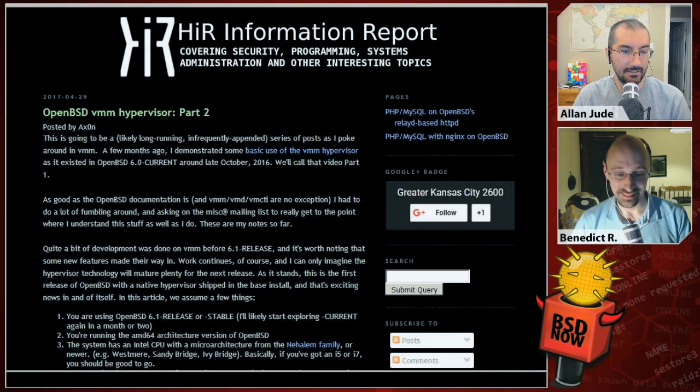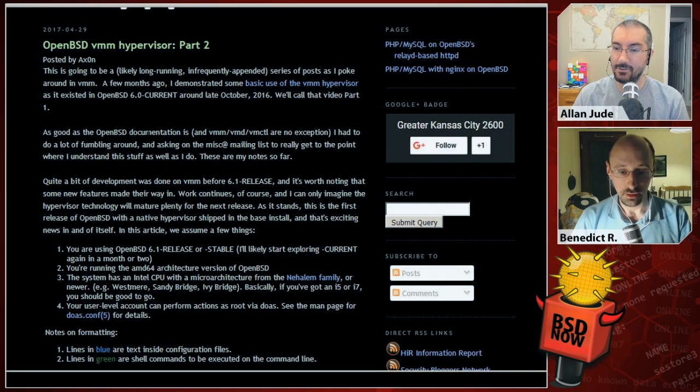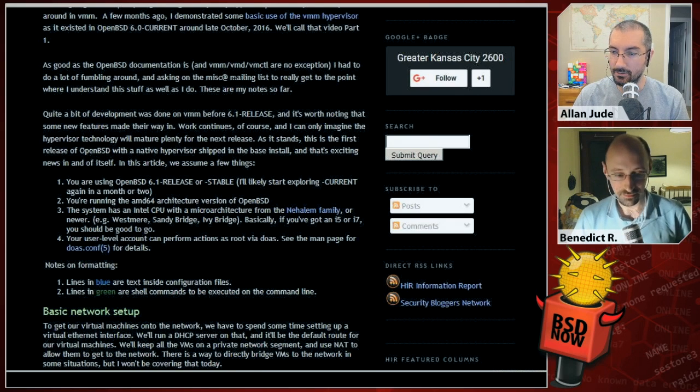Okay, so our next story is about OpenBSD. We have a user who previously looked at VMM when it was part of OpenBSD 6.0-current, but now that it's been released as part of 6.1, they have a more in-depth rundown. They say this is going to be a likely long-running, infrequently updated series of posts as they poke around using VMM. He has a link to the older post if you want to go back to see what's changed since October 2016.